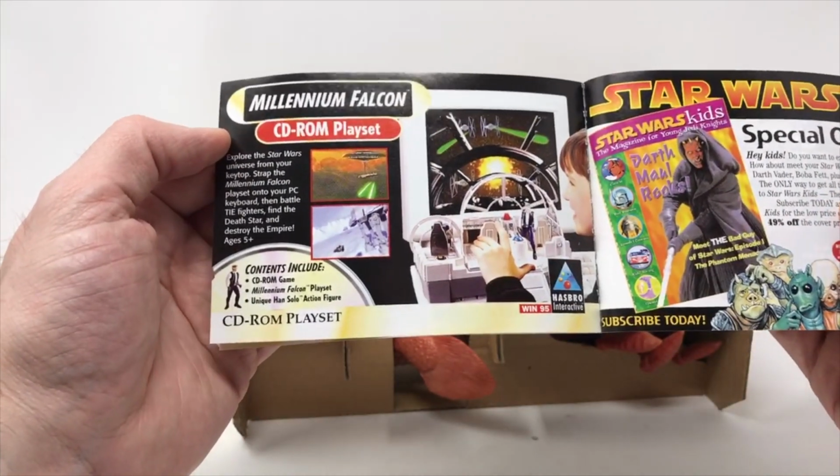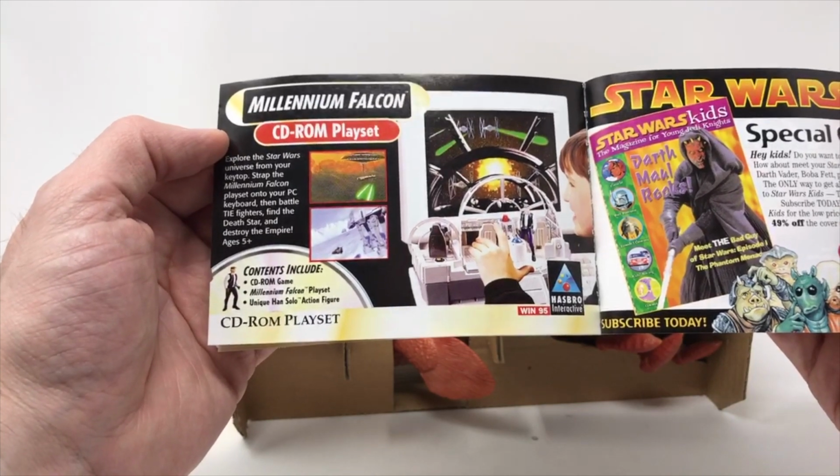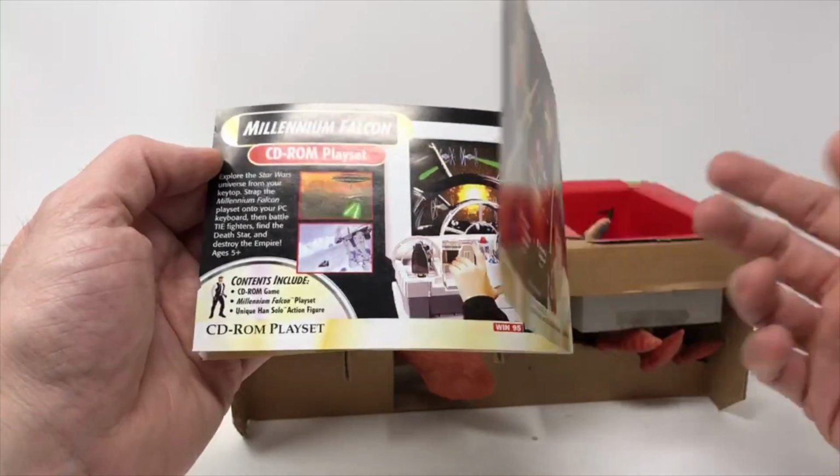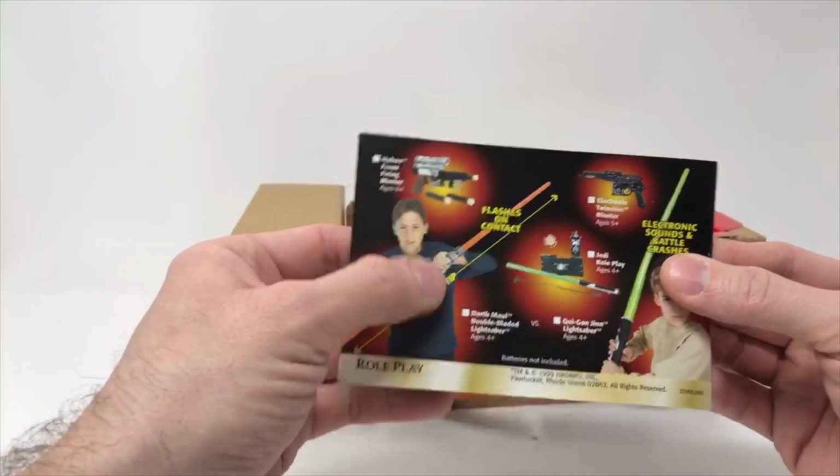I think I got rid of that. I think I had it at one point, but I love the seats. So I wonder if it's still down there somewhere in storage. What's scary is I could have it. I don't know anymore. And the guns and lightsabers, of course.